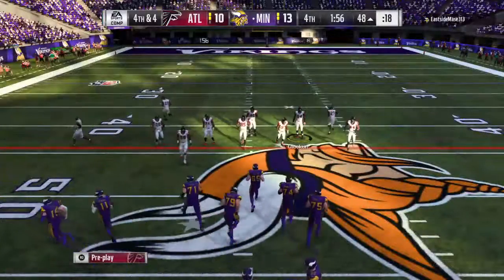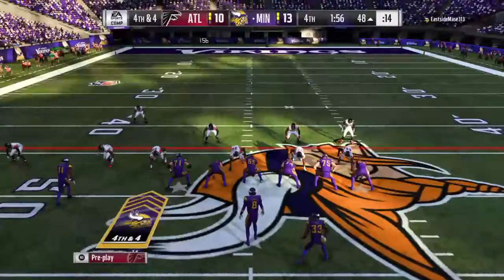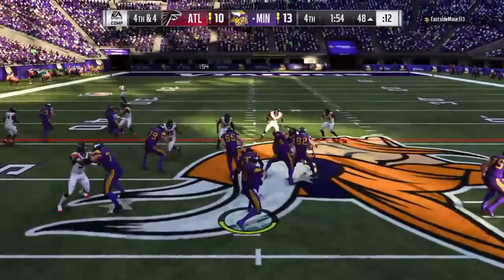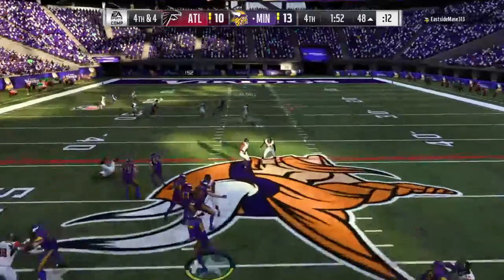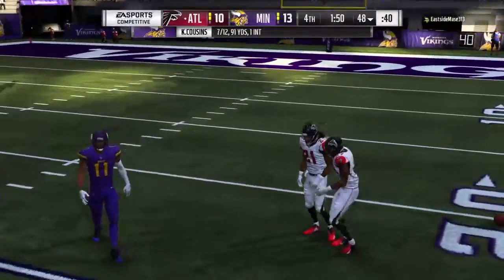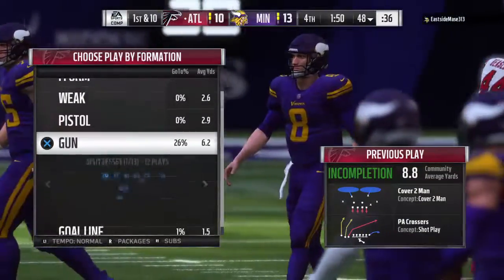And here's a big one now. Trying to hold this lead, they're going to go for it here on fourth down. Now Cousins. And he bats it away, and it falls down incomplete. Mike Zimmer got to be unhappy with how that turned out.